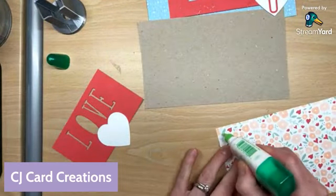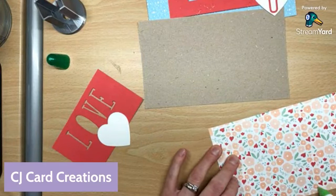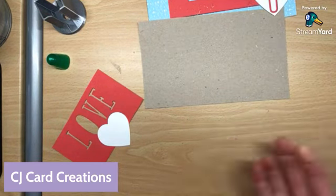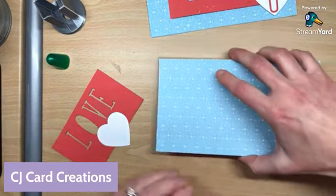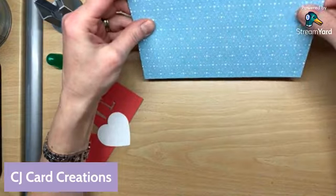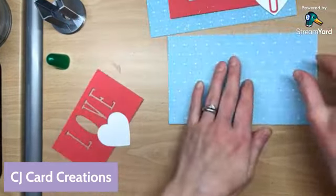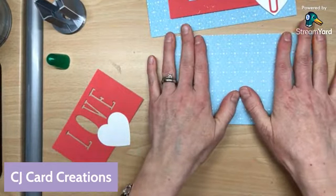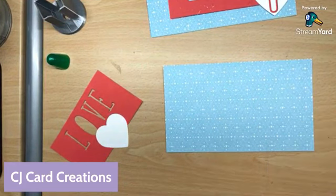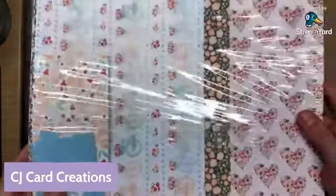So here we go. I am just going to add a little bit of liquid glue around the edges here and then a little in the center. And this paper is directional, so as you go to cut it, you just want to be careful that you're paying attention to that. This is all using the Country Floral Lane Designer Series paper stack, I believe. Yep, so lots of pretty different patterns.